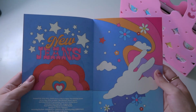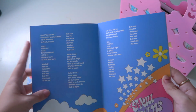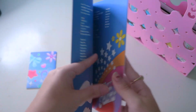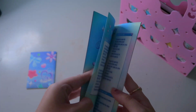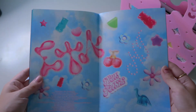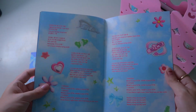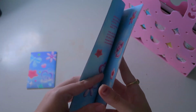That's so cute. It's like 70s vibes, like retro. Look, it's a new me, switched it up, who's this? Cute. Super shy, super shy. Graphic design is my passion. This is so fun and cute. Like this aesthetic is so fun. What's your ETA? What's your ETA? Every song on this album eats. Oh, that's so cute. Ugh, I wish I knew how to design like this. It's so cute.